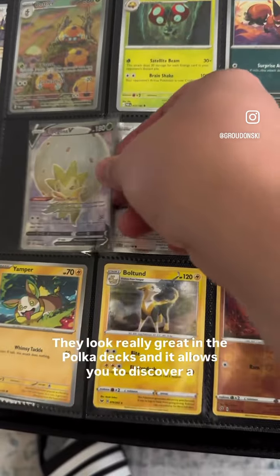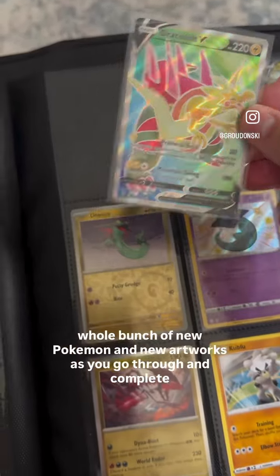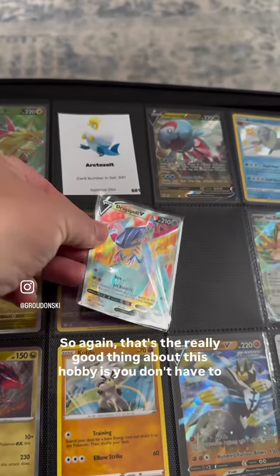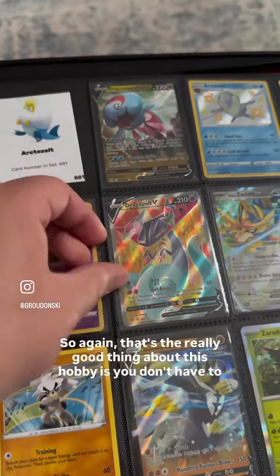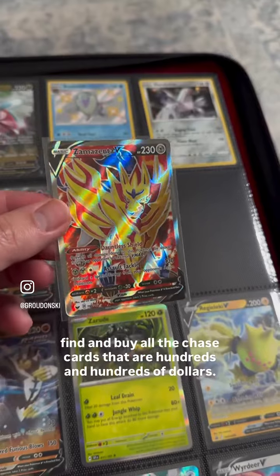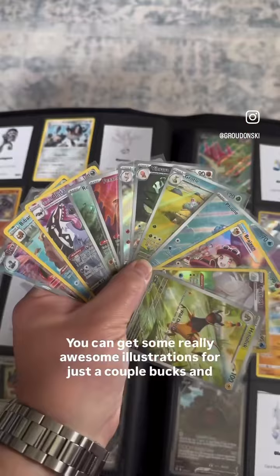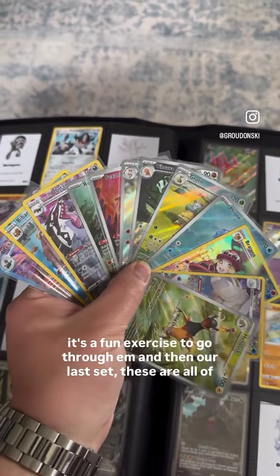They look really great in the Pokédex, and it allows you to discover a whole bunch of new Pokemon and new artworks as you go through and complete your Pokédex. So again, that's the really good thing about this hobby is you don't have to find and buy all the chase cards that are hundreds and hundreds of dollars. You can get some really awesome illustrations for just a couple bucks, and it's a fun exercise to go through them.